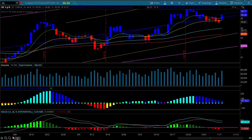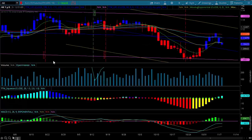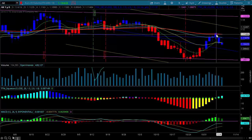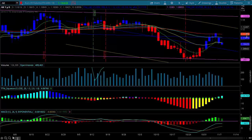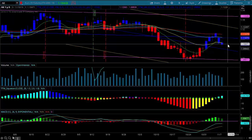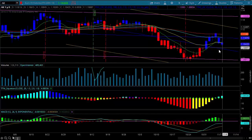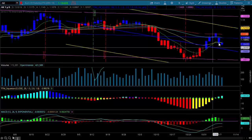Now, lastly, take a look at the euro. And the dollar has been stronger today and yesterday. And the euro was down 14 ticks. And let's take a look at it. This is a futures contract. This is not the Forex. So what we're looking at is how foreign exchange markets affect it.